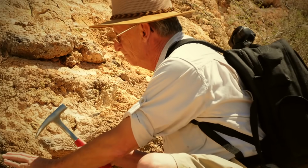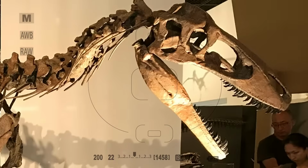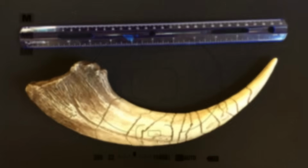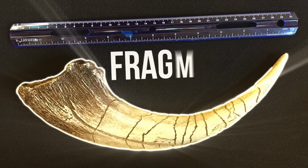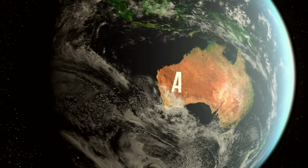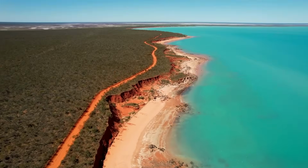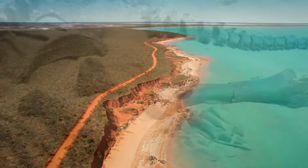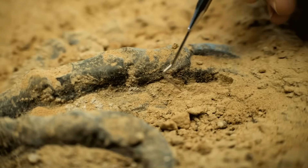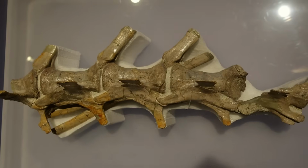The first time we heard about megaraptors was in the late 90s, when a paleontologist discovered their fossils in the region of Patagonia, Argentina. Since then, no one has ever found a complete skeleton, only fragments. But probably the most important one yet was uncovered in Australia at the beginning of this year. Researchers were exploring Victoria's stunning coastline when they stumbled upon megaraptor fossils. First, they spotted bones from its lower legs and a few vertebrae washed up on the beach.